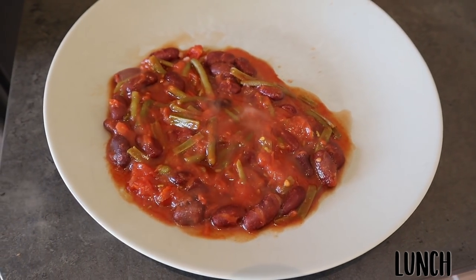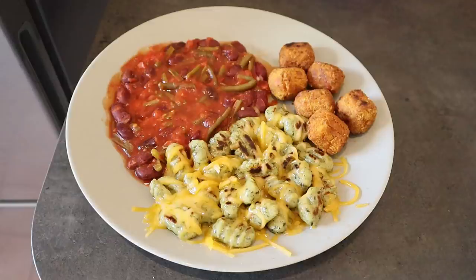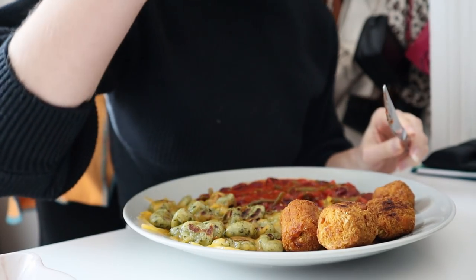So lunch was basically the same as Monday lunch, lots of leftovers, and I just added these little balls of chickpea and sweet potato and turmeric.